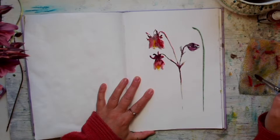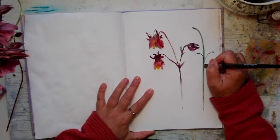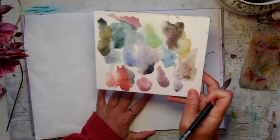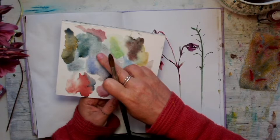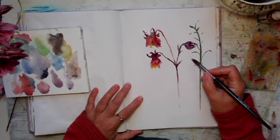That's not good. I like the schminky paints. They're quite dull compared to Daniel Smith paint, but I like them. This is the swatch I did from them. I think I'm using the green one here. Anyway, they're really lovely. The colours separate, but there we go. I'm trying to paint a stock here. I'm not sure.